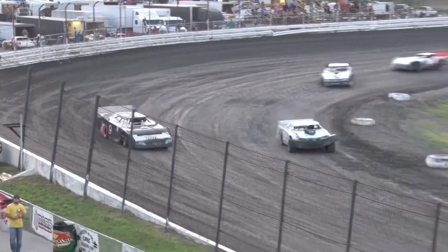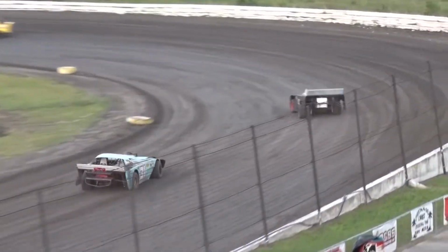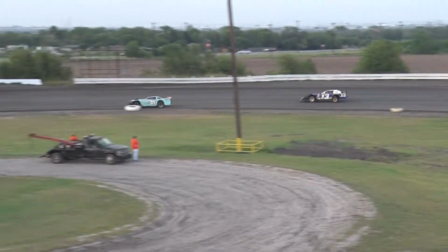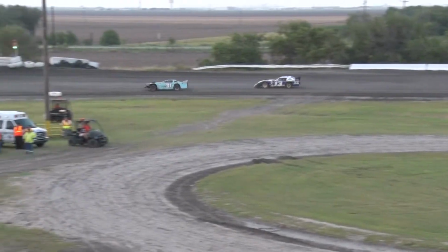A good battle for the second spot. Vanhoy working the bottom. Pete Arce going to motor around on the top side of the racetrack. He'll take over the runner-up position. Vanhoy going to slip back to third in the 31V. A good run for Freddie Vanhoy. Started on the pole, has slipped back to third, but maintaining the third position right now.